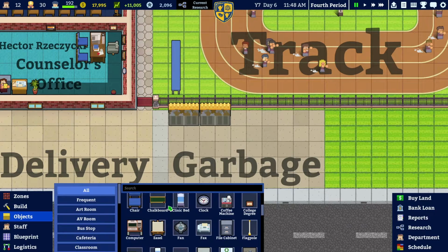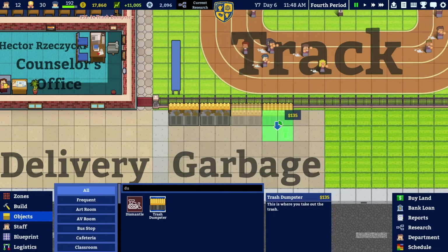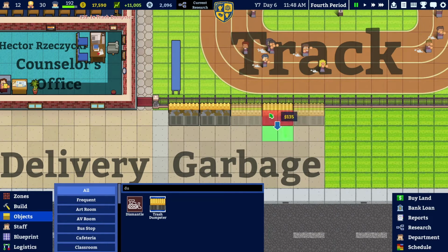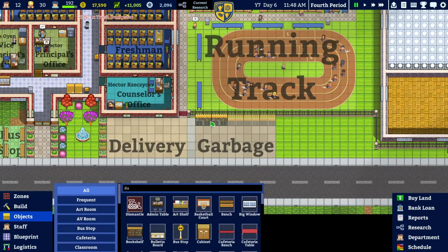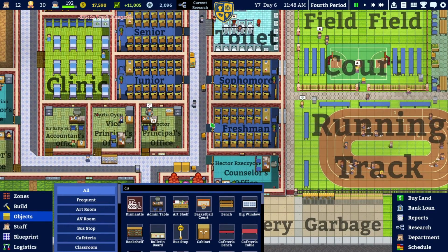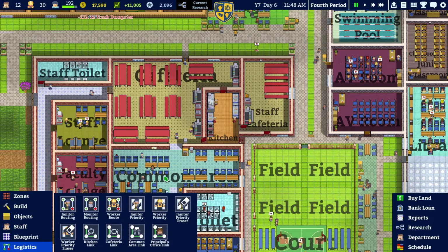Whereabouts? Hang on, are they in here? Duh. Trash dumpster. Okay, so we'll put a couple of those in. Let's put 3 in, actually, because a few people have said they're filling up quite a lot, and maybe if they're full, then the janitors can't empty the bins and what have you. So we'll put a few of those in.